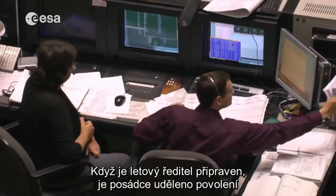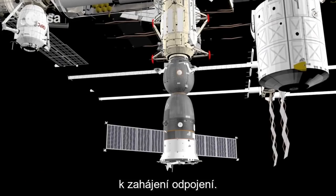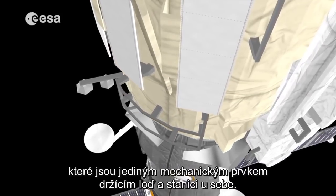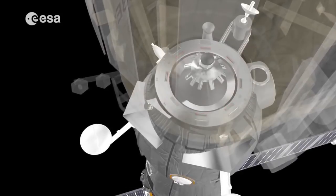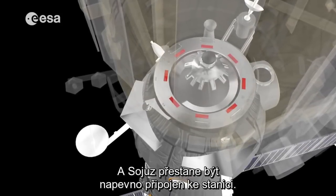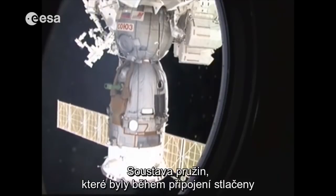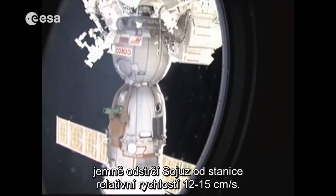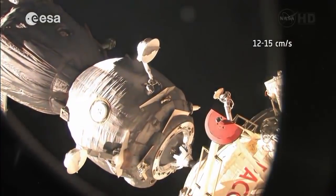When the flight director is ready, a go is given to the crew to initiate the undocking. The crew commander issues the command to open the Soyuz hooks. These are the only mechanical devices holding the vehicles together. After approximately 3 to 4 minutes, the hooks are fully opened and the Soyuz is no longer firmly attached to the station. A set of pushers that were kept mechanically compressed while docked gently ease the Soyuz away from the station at a relative speed of 12 to 15 centimeters per second.